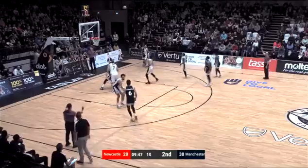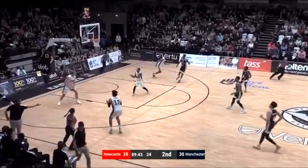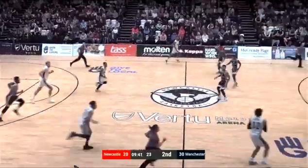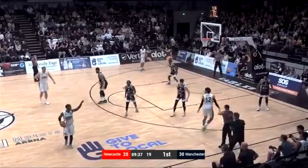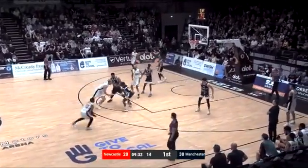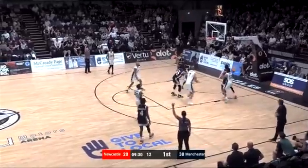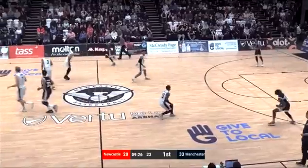Nice play by Person Jr. and he finds Kande in the corner and Kande almost got the 3 away. Hustle by Jordan Whelan against Vincent, took the ball off him. Manchester off and running. Dan Clark just muscling his way through. Didn't need to though. Armstrong released the 3 and in it went.